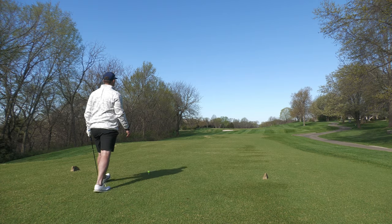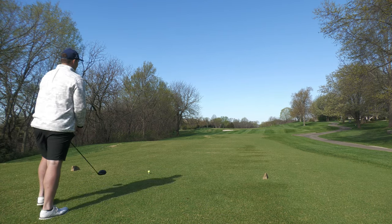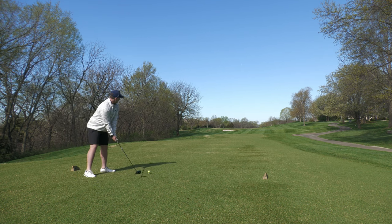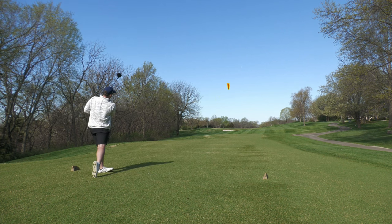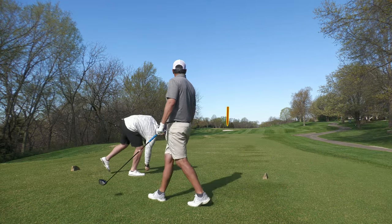Hey, you want to play a little cart two-man best ball? Let's do it. I'm down. $10. Well, handicaps. Huh? You're welcome. Yeah. My man's coming out striping it. It's your home course, you feel comfy.